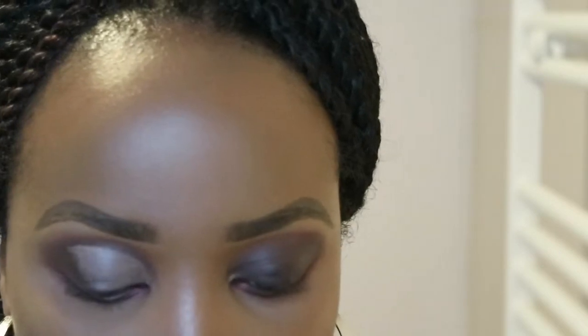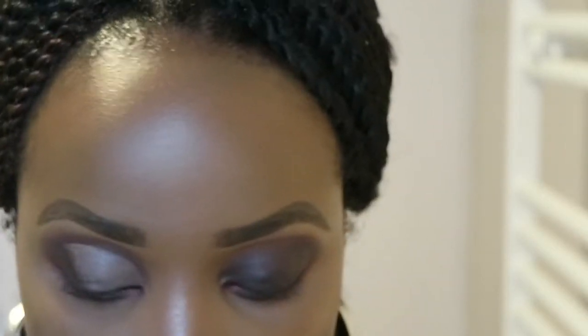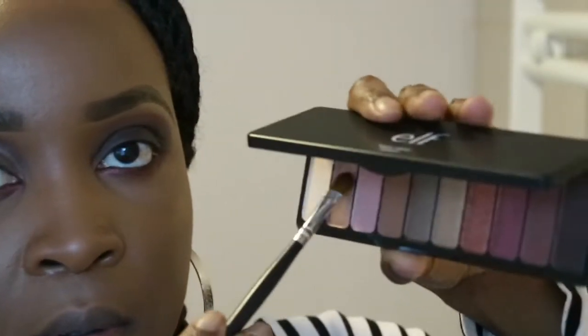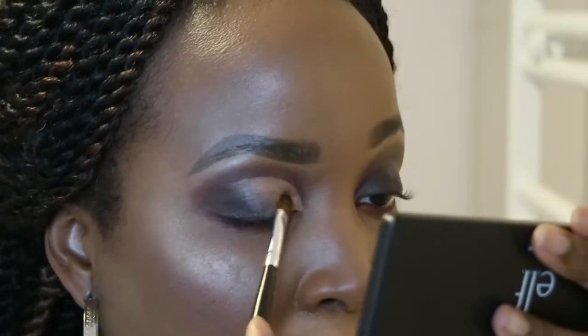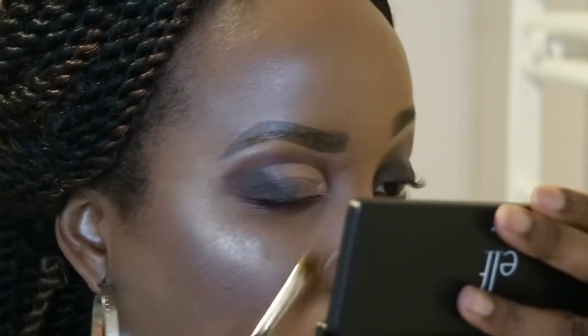So I've just used a really tiny brush to cut my crease. I do wish I chose a lighter shade in the cut crease canvas, but this is going to have to do. So I'm going to take this shade over here. It's not really as shimmery as I thought it was going to be, so I can't see it.